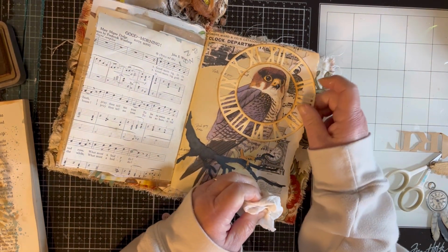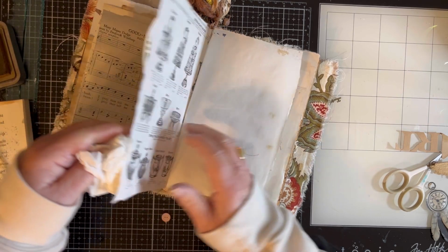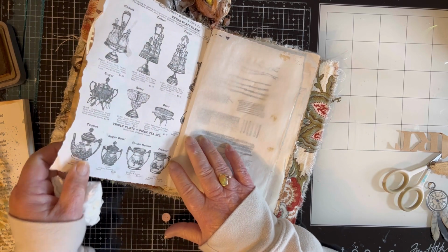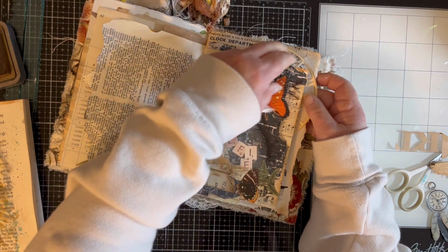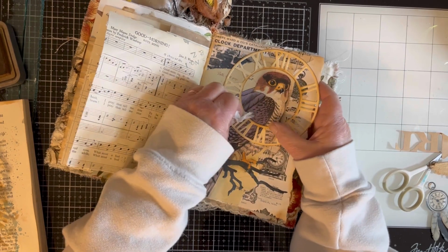And I don't care that this overhangs that page. I'm just going to wipe the glue off of it. So that, now, I will put something on the back of this because the back of it's a plate silver advertisement, and of course that doesn't really go with what I have in this journal.